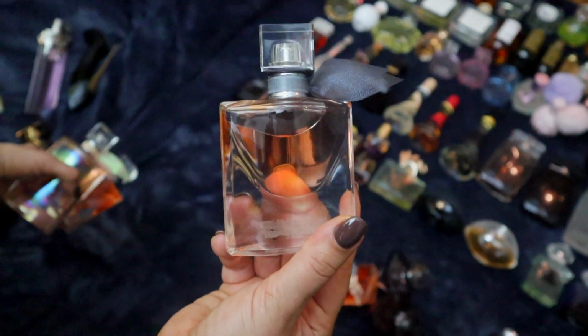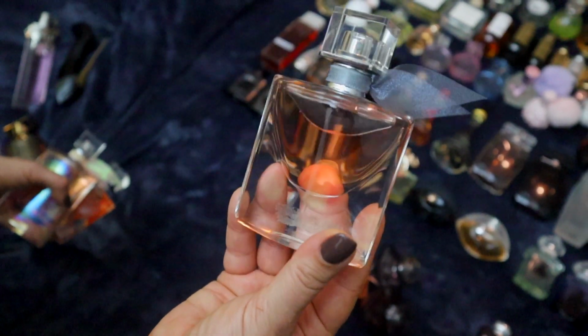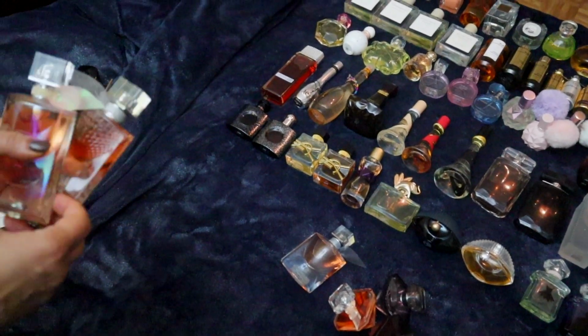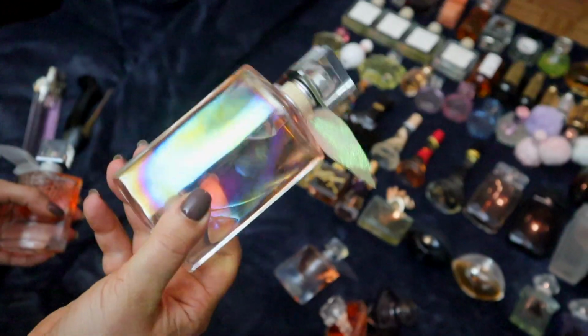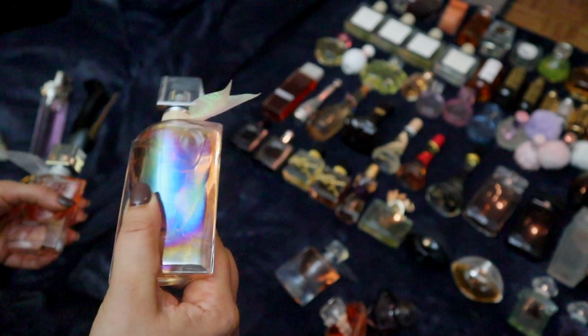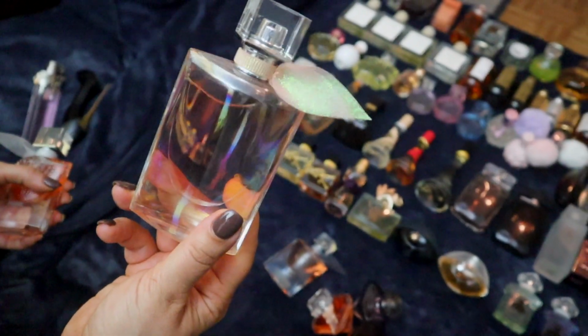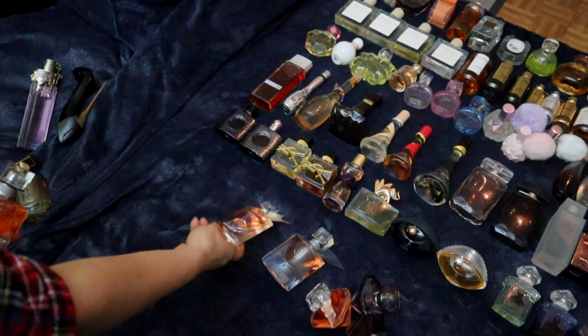I know it's a little bit controversial because people find it boring and overused. I love it. This one is staying with me. Okay, so I'm going to do this one next. This is La Soleil Cristal, the newest addition to the family, I think. I really like it too. Like a powdery coconut, beautiful.